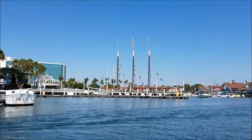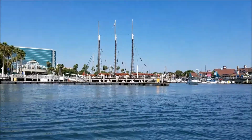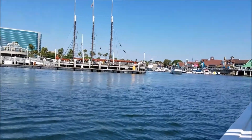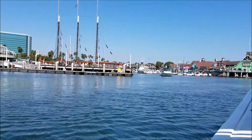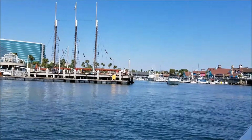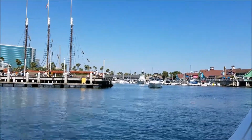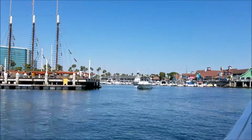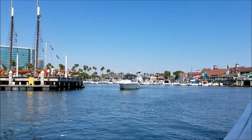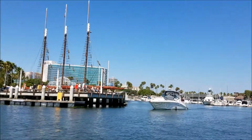Anyways, as we're going through the harbor here, there's plenty of things to look at. These three masts that you see coming up is a tall ship. You'll be able to look at that if you walk out onto the pier that it's moored to right now. But right now we are heading out toward the channel, and like I said, there's a lot to see, a lot to do. You just sit back and relax and just enjoy the cruise.